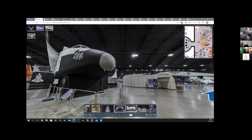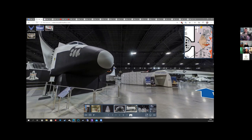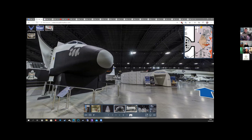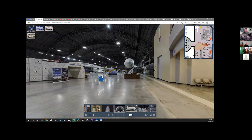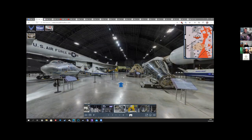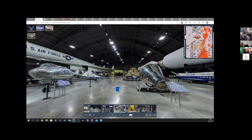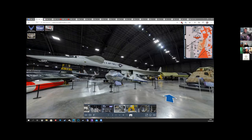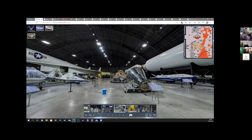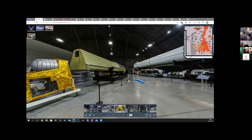There's a similar looking one in Seattle at the Museum of Flight, which is the full fuselage trainer. But anyways, I digress. You can walk through, and we're going to talk about some of those. We're going to start with amazing airplanes. But before we talk about airplanes, we're going to talk about something completely different. We're going to talk about this.